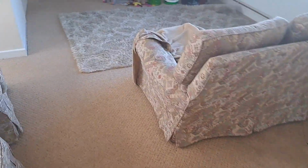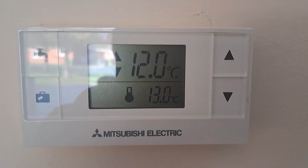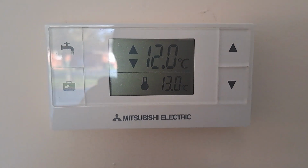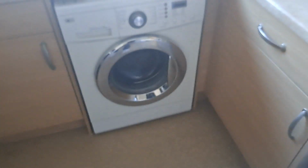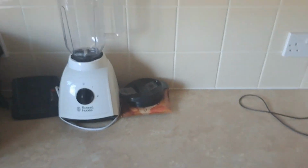Right, this is my little house, you see. Beautifully tidy. This is my little blankie that I wrap myself up in at night. Yeah. That's how cold it is in my house. I don't have the heating on in the morning because I can wrap up, and I go out anyway. So when I come home from the allotment, it feels warm if it's cold out.